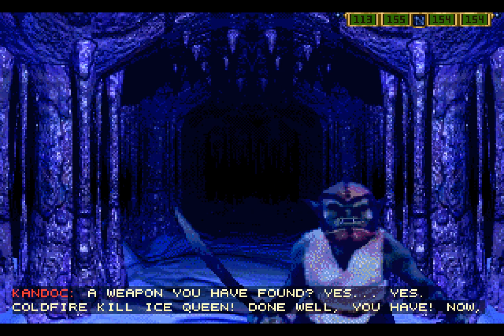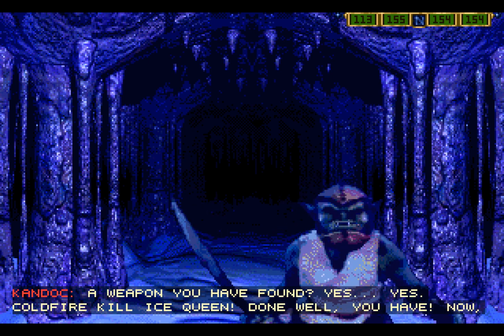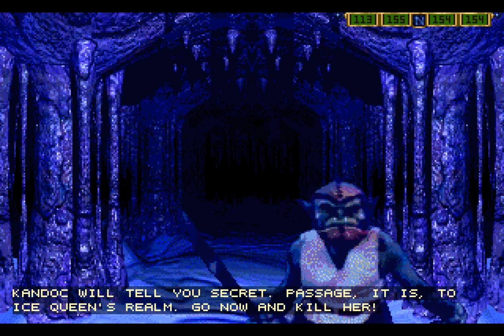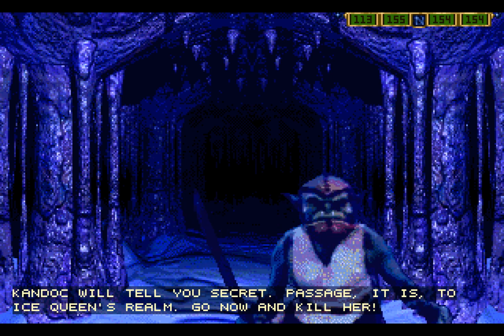A weapon you have found? Yes, yes! Cold fire kill Ice Queen! Done well you have! Now, Kandok will tell you secret. Passage it is to Ice Queen's realm. Go now and kill her!